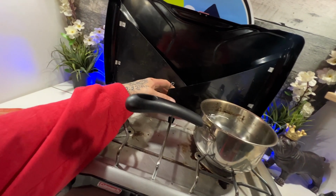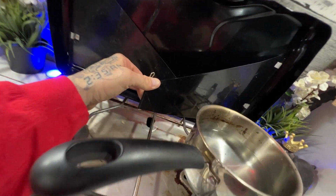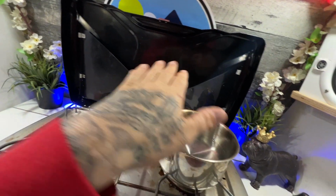When I open up my lid and I'm on a hill, I use these side wind deflectors. I slide it up over top of here to keep the lid from falling down because right now I'm on a bit of an angle.